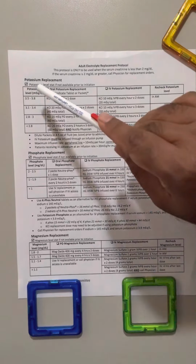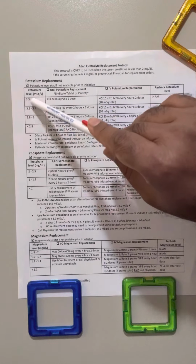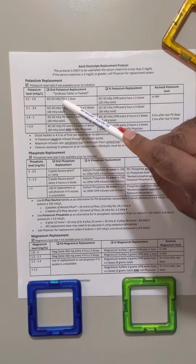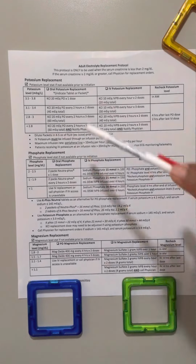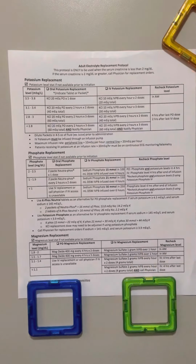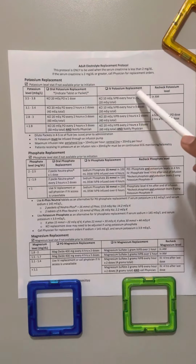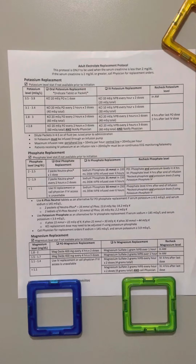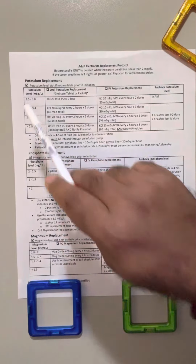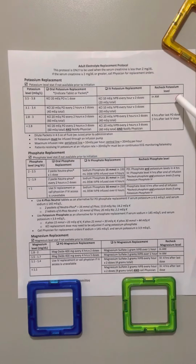You can see for potassium level, as it goes low, the patient's requirement for replacing the potassium goes higher. So potassium chloride can be replaced by tablet or potassium chloride packets. And if IV replacement is needed, then potassium chloride IV piggybacks are used. Now when the nurse checks the level again, if the potassium level of the patient was between 3.5 to 3.8, then she can check the level again in the next day morning lab.